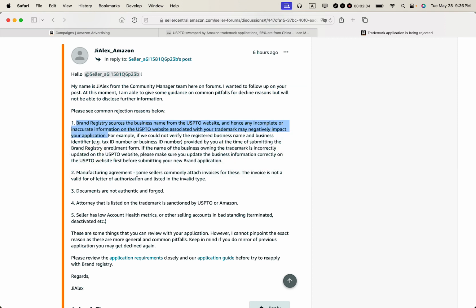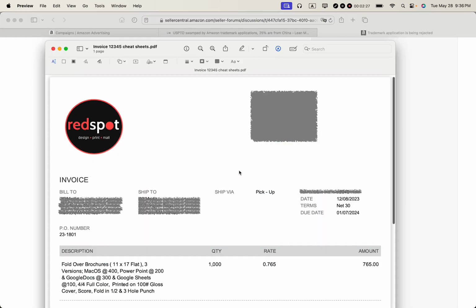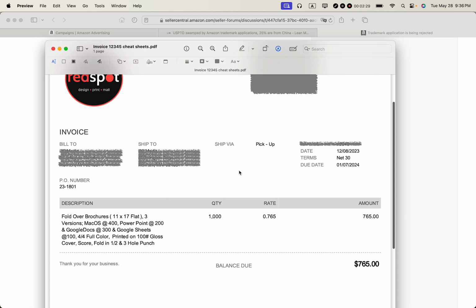The second reason that is given is manufacturing agreement. Some sellers commonly attach invoices for these. And I can see that this is a pretty easy mistake to make. It basically means that, oh yeah, here's an invoice from a manufacturer I'm using. It might be local, it might be in another country, and it proves that I'm manufacturing goods for those particular items. Here's an example right here. This is an invoice that I used recently for our main manufacturer. It basically shows I paid the money to create a certain type of product that we sell on Amazon.